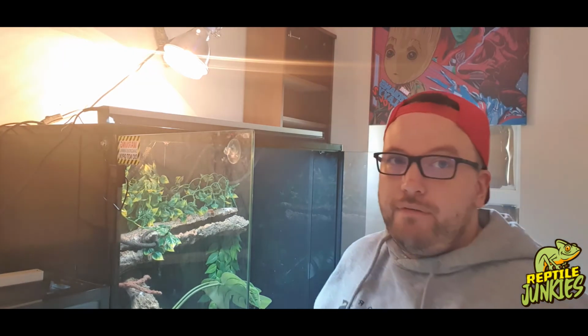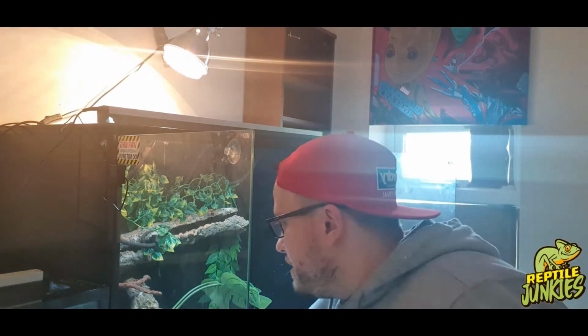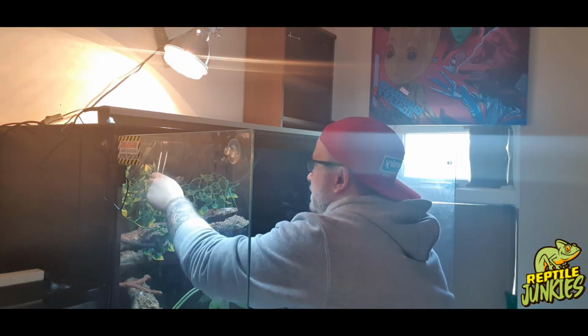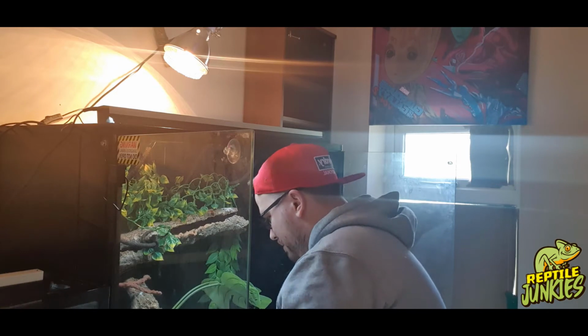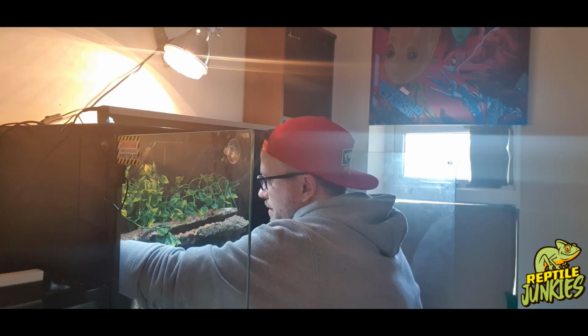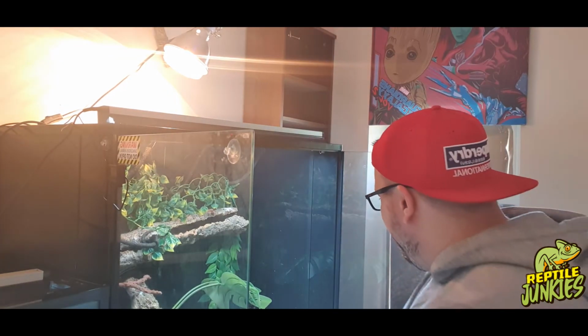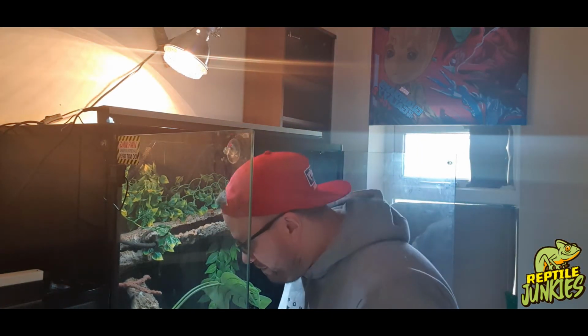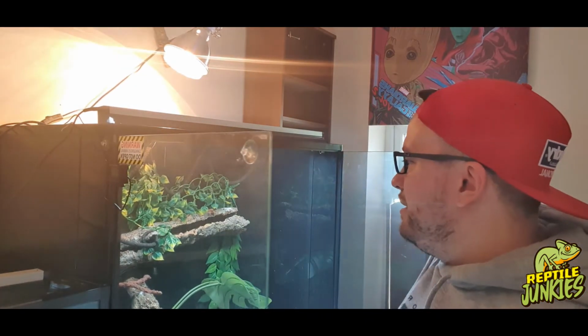Food, like I said, I feed them live food. Like I've said before, rule of thumb with me is they won't eat anything that's bigger than the head. So for instance, if I can find one... I reduced a lot of food in the viv yesterday, so I can't find anything right now. Let me see if I can forage around. Yeah, there's nothing about. Anyway, just don't feed it anything bigger than its head, because they won't eat it. There's no point, it's a waste.